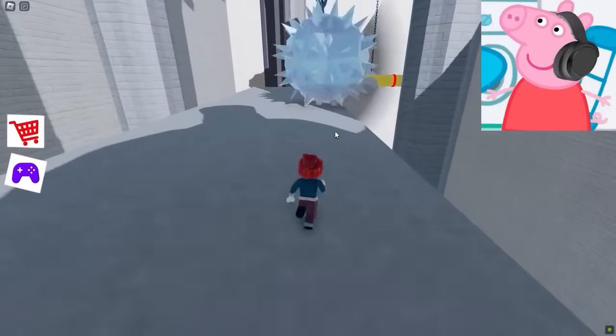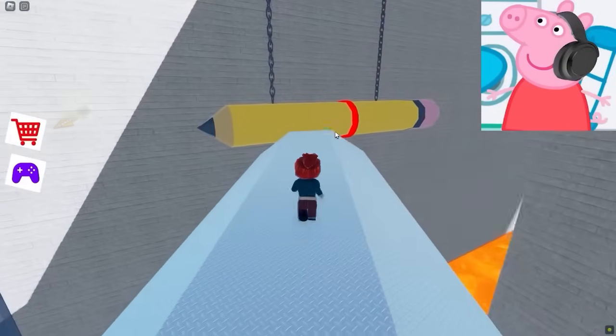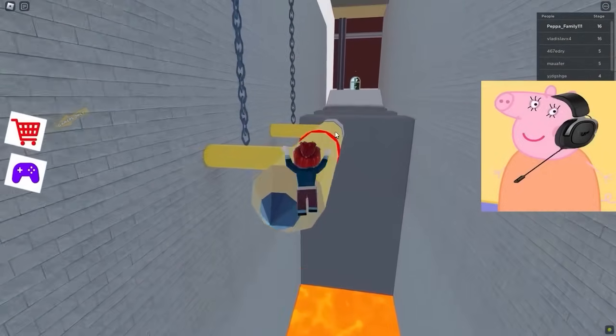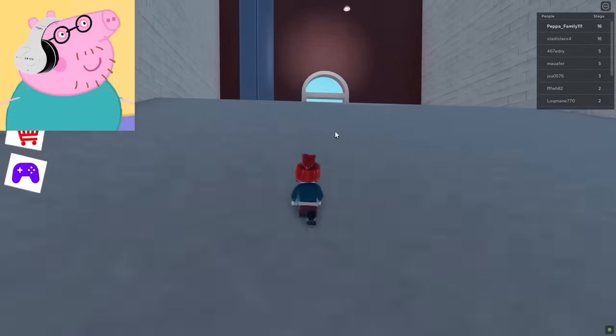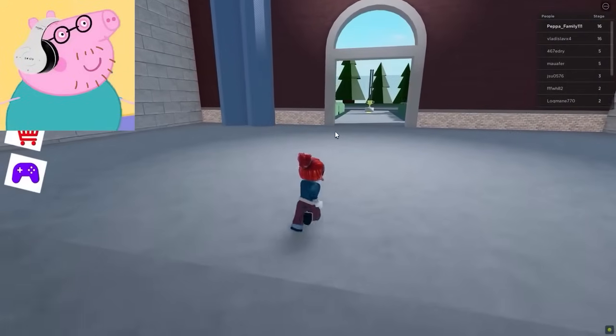Family, let's get out of here as soon as possible! I want to be free! I want to eat ice cream! Peppa, I totally agree with you! We all want to get out of here! For that, we have to try harder! Family, I can already see a way out! We'll be out of here in no time! Yay! Finally! Family! We did it!